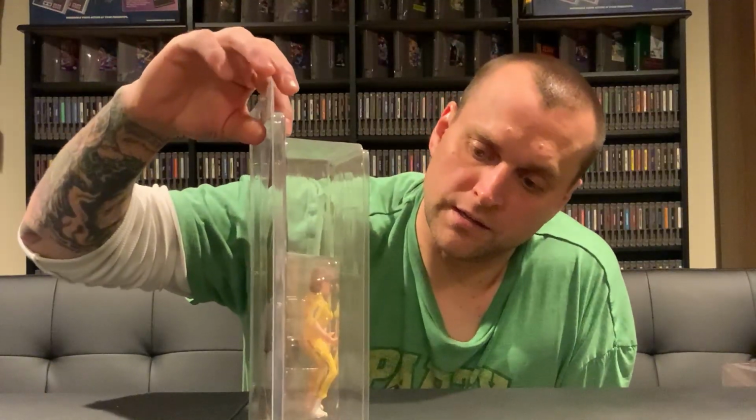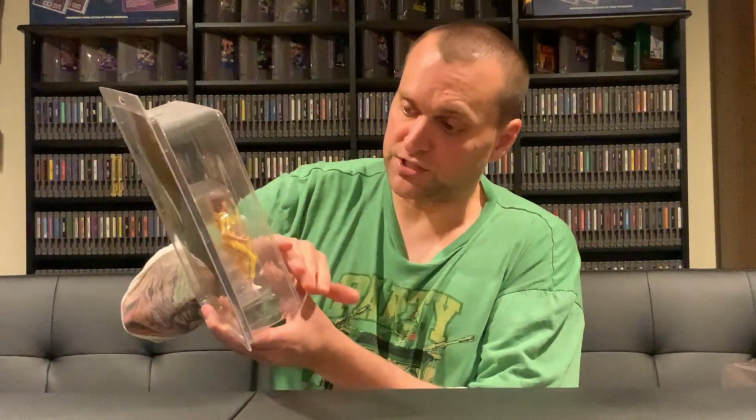There are 2 other variants for her. There's a no stripe version where it's just a yellow jumpsuit, and then there's a press variant which said press on her outfit because she worked for the news. So there's 3 different variants of hers.